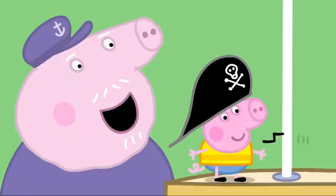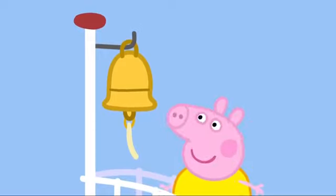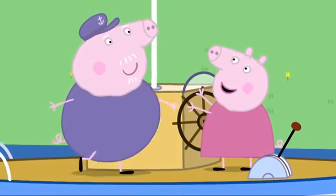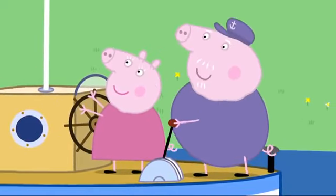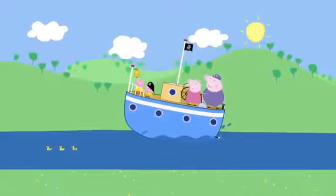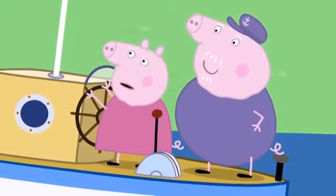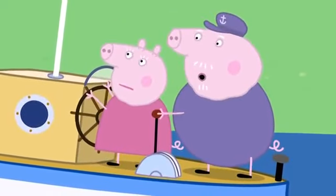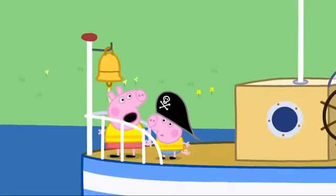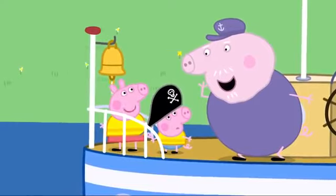George, raise the flag. Peppa, ring the bell. Aye, aye, Captain. Granny Pig, take the wheel. Aye, aye, Captain. Full sail. Maybe you should go a little slower, Grandpa Pig. Good idea, Granny Pig. I don't want to use up all my petrol. Grandpa, I liked it when we went fast. Don't worry, Peppa. We'll go fast later.